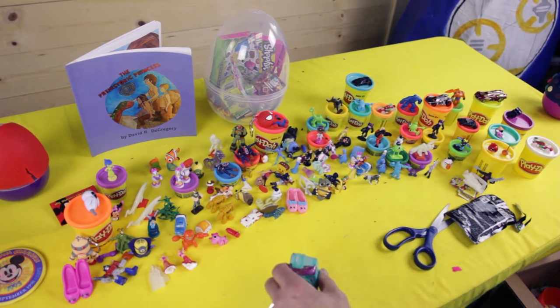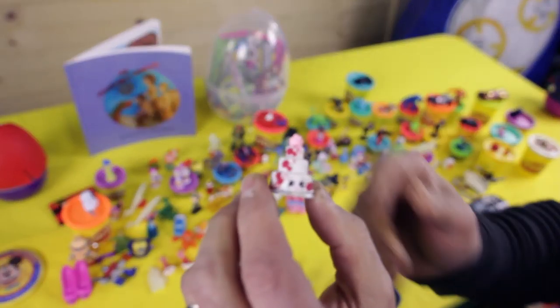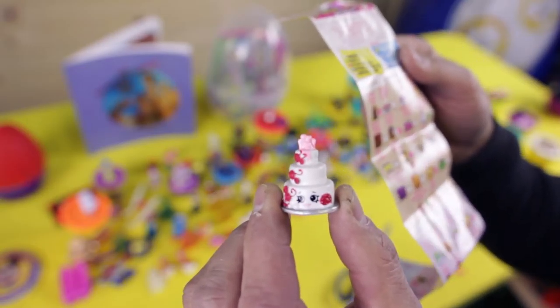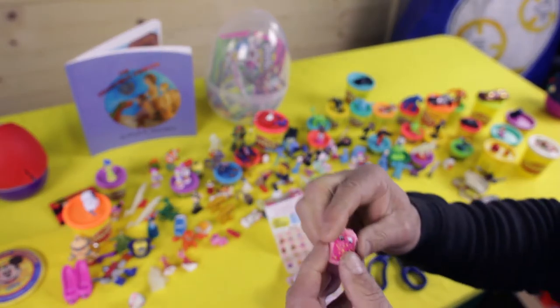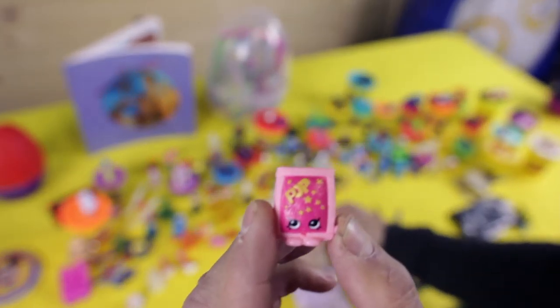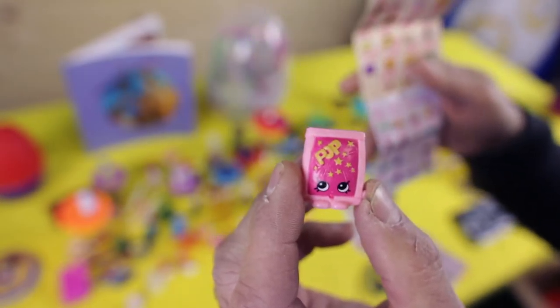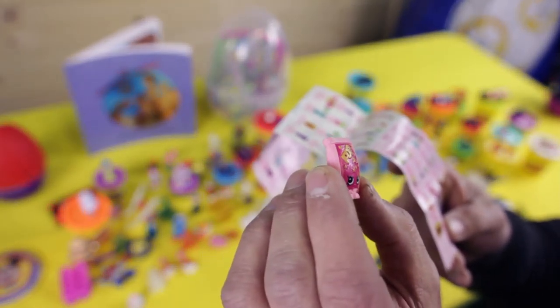Okay, the last one in this egg is another Shopkins. Does anybody know this one? Okay, we're looking. Oh, there it is. Wendy Wedding Cake. She is so cute. Look at her. Last one in here is... Whoa, what is this? Pop? I don't know who that is. Somebody out there wanna tell me? I think I found it on the list. It looks like Pop Rock. I don't know, is that popcorn or something in there maybe?